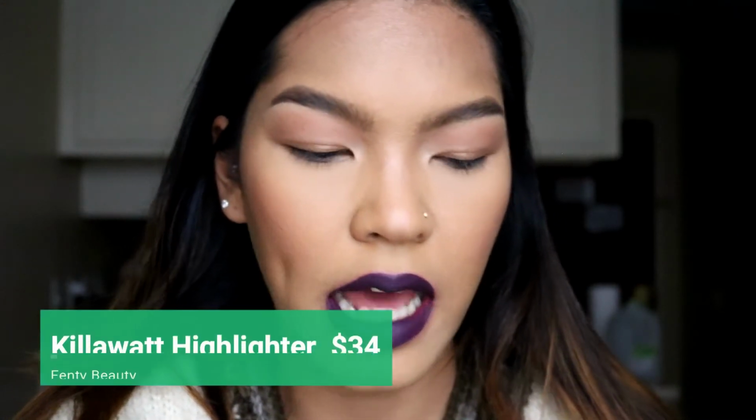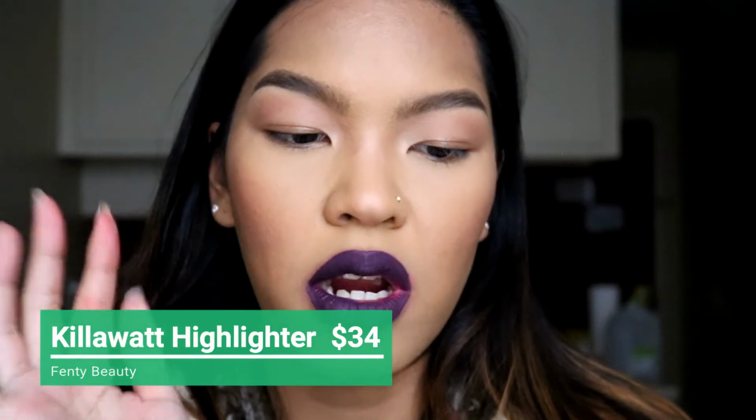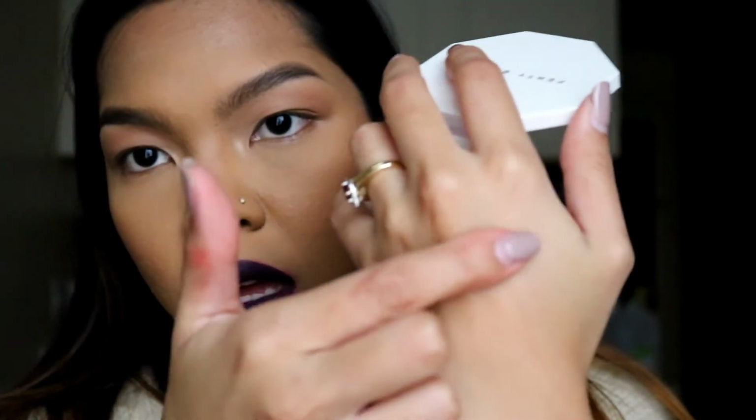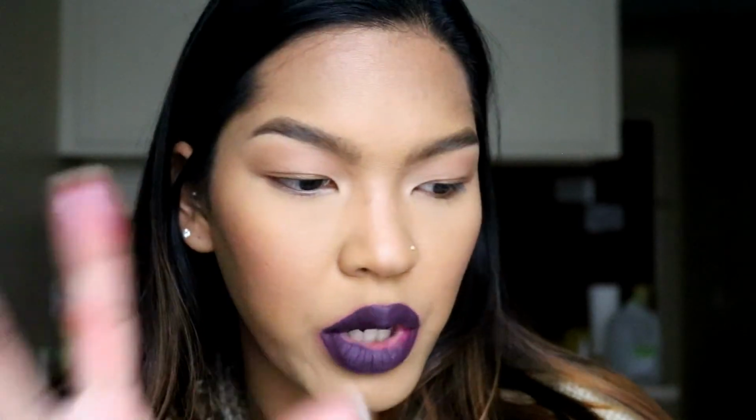And for the highlighter, they made two shades, which are What a Brat and Chills. I'm gonna go into What a Brat first. It's so pretty, and it's creamy and smooth like the normal one. I only had one when it first launched. I have the Trophy Wife. It's beautiful.